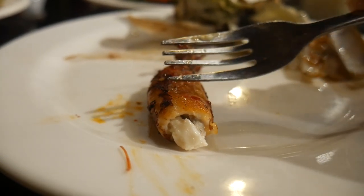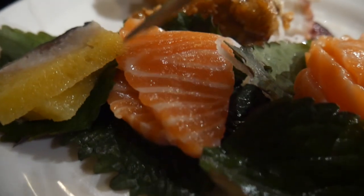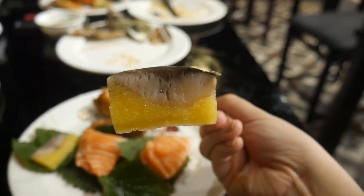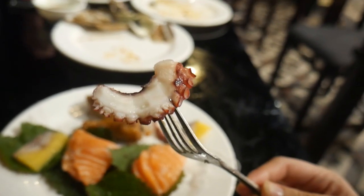Oh, the grilled squid is so smoky and tender and creamy inside too. Let's try this out. That tastes very fishy. The white part is soft. The yellow part is kind of crunchy. Let's try the octopus. Oh yum, that's so fresh. And tender too. There's a little chew on that, but that's so soft.